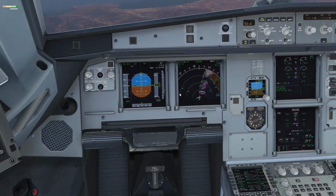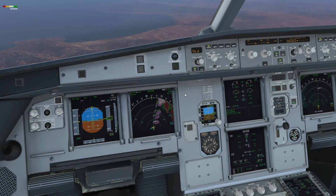Why it's keeping our speed so low. That's the one thing I don't like, sir, here.